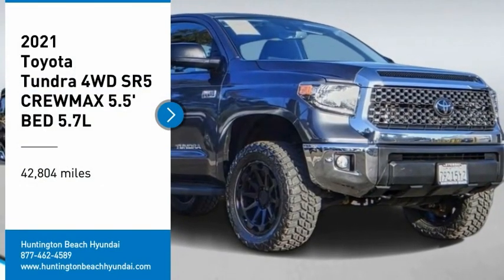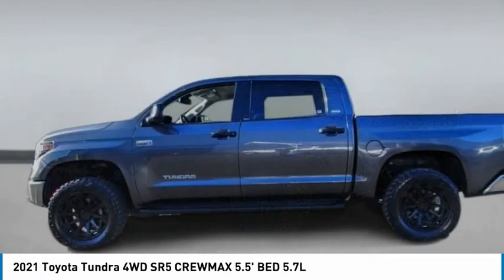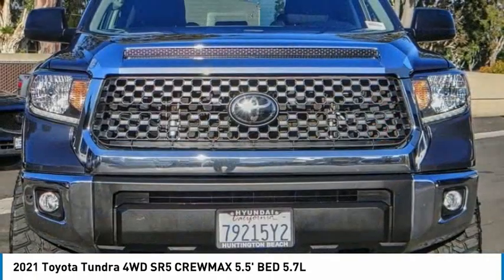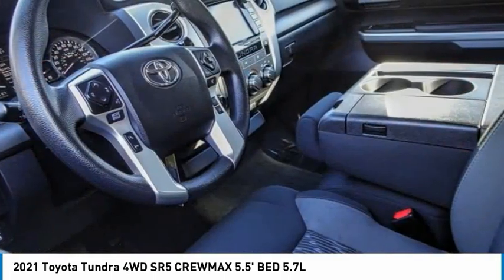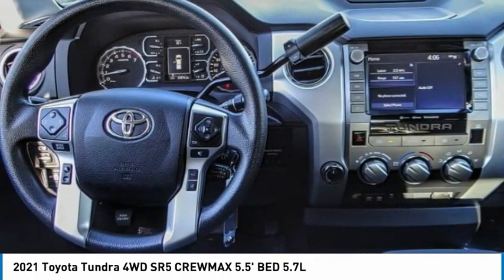Take a ride in the 2021 Tundra. Tundra has a number of unique features useful for those using it as a work truck, including extra large door handles, a deck rail system, and an integrated tow hitch. Included as standard are vehicle stability control, traction control, electronic brake force distribution, anti-lock brakes, and tailgate assist.